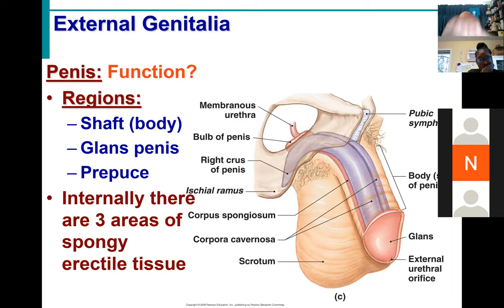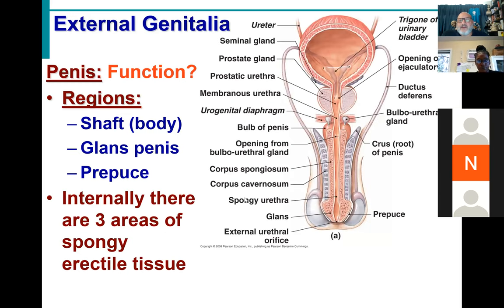If we look internally, which this allows us to see a little bit here, and then we see better in this longitudinal view, there are three areas of erectile tissue, spongy erectile tissue. And just like that kitchen sponge, when you go to do the dishes, it's been sitting there on the counter for a couple days, and when you put it in water, it absorbs that water and expands. And that is what basically these three spongy erectile tissue areas do as well.